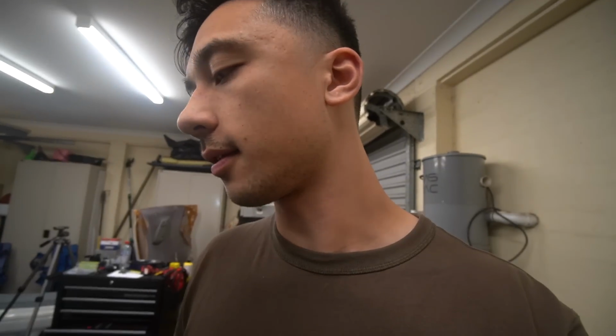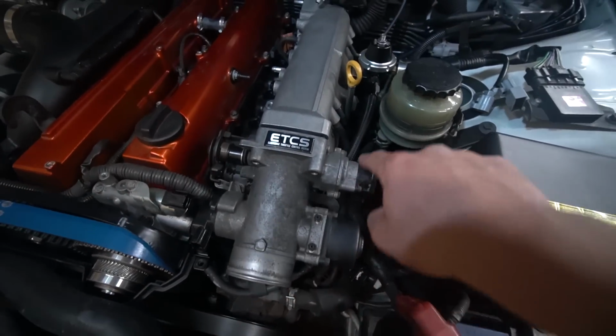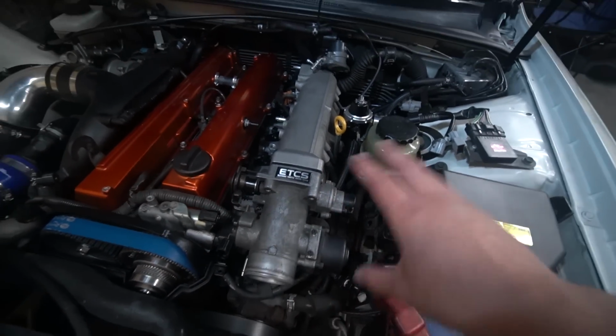But it's looking like we're going to have to wait. Other than that though, I'm really happy with how the line looks. Like, dude, it looks so factory, just coming out through here, up to here. It's all nice and tidy. There's not a bunch of lines going everywhere, which is sick, but yeah.